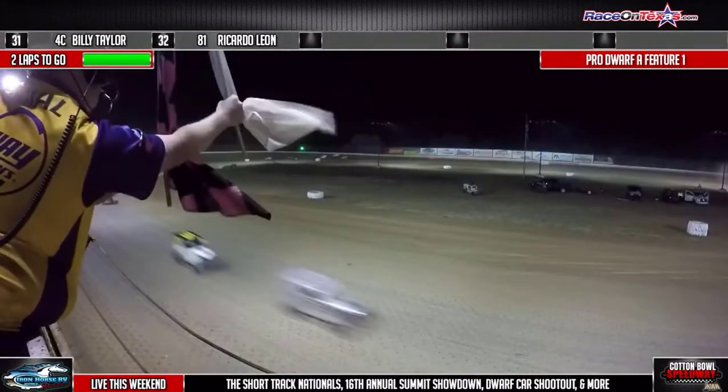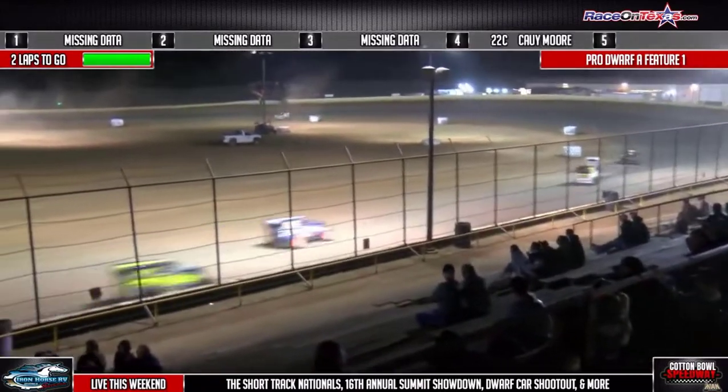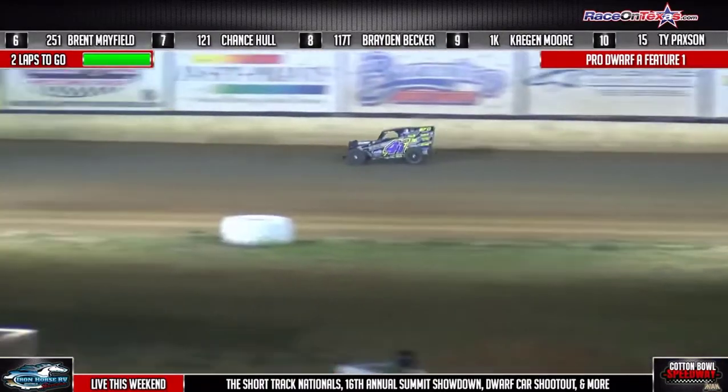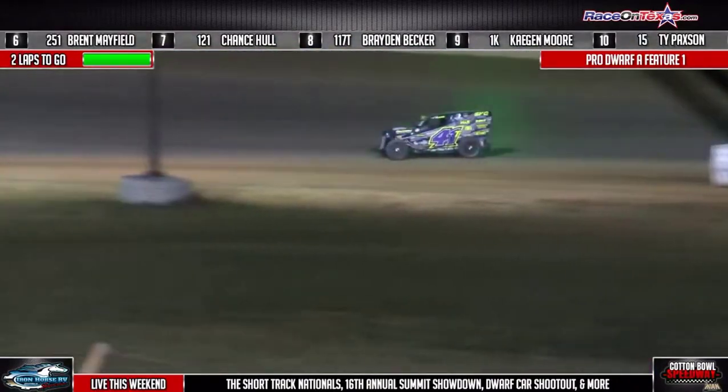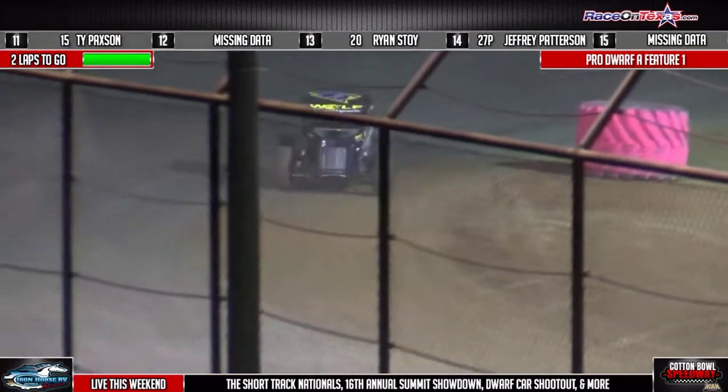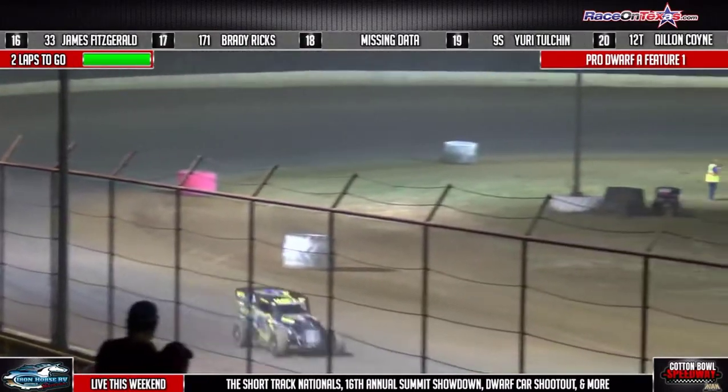Two sticks in the air that time by Dustin Rude. Dustin Rude trying to hang on. The battle continuing to heat up here for second, as you've got the leaders coming, or the second place car coming off of the corner. Budnick held up there a little bit. Here's Holcomb going down to the inside. Holcomb goes down to the inside. Here is the battle for second.